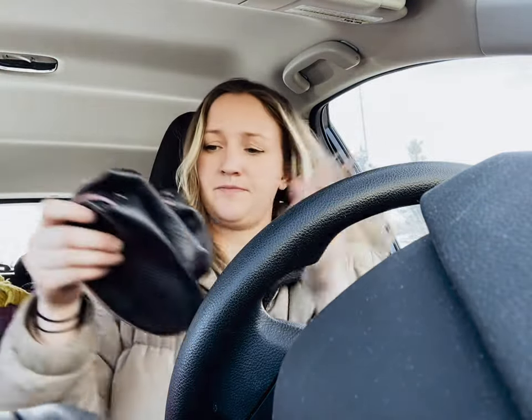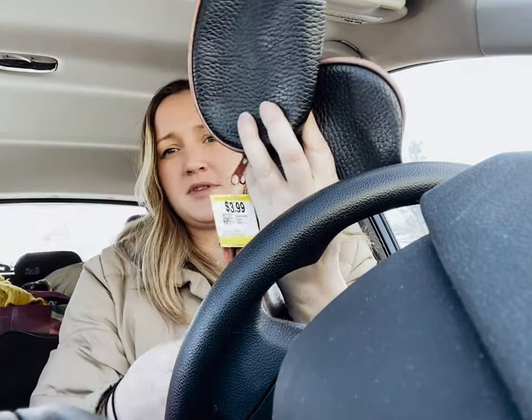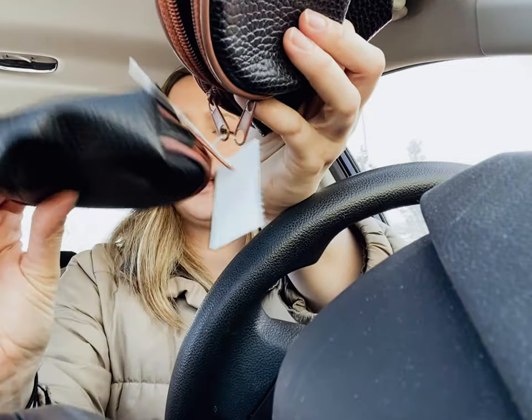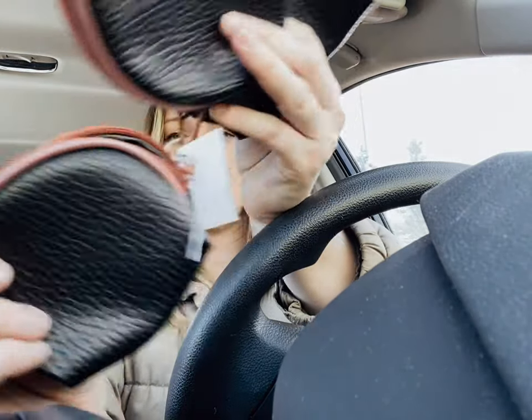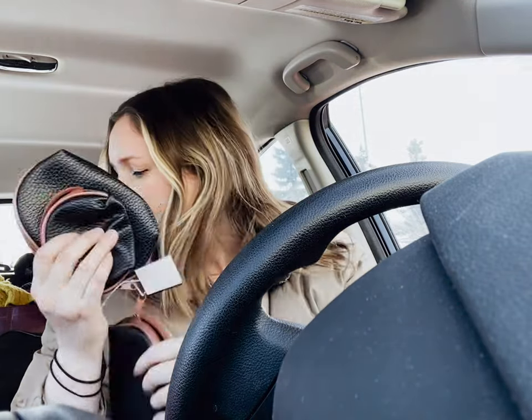I got these little jewelry and makeup cases, and I love that there were three of them, and I love this cute little black with that really kind of dusty rose trim. I have a trip coming up soon, so I'm excited. This will be great for hair ties and for any little trinkets and jewelry. I'm gonna keep that for myself.